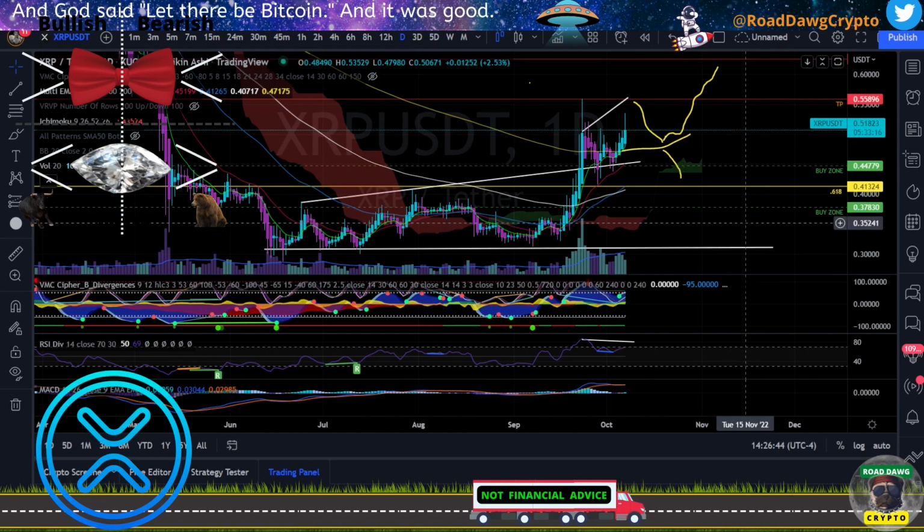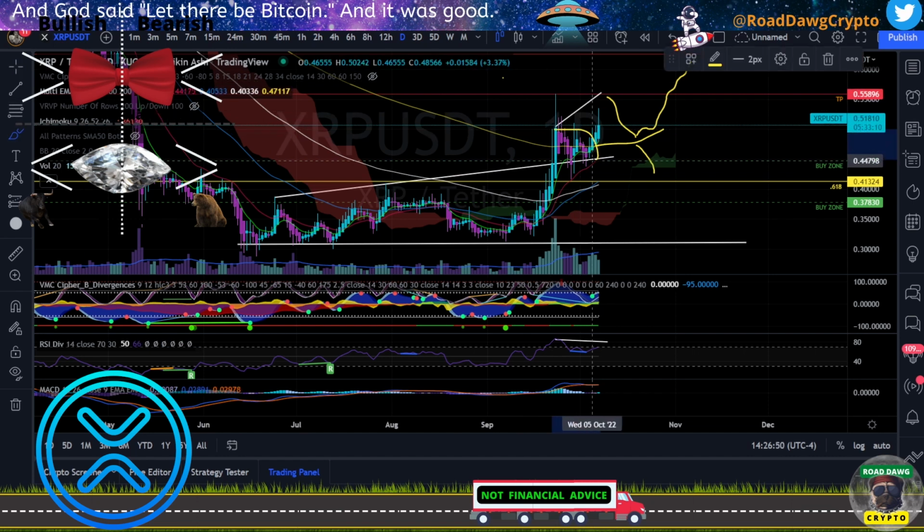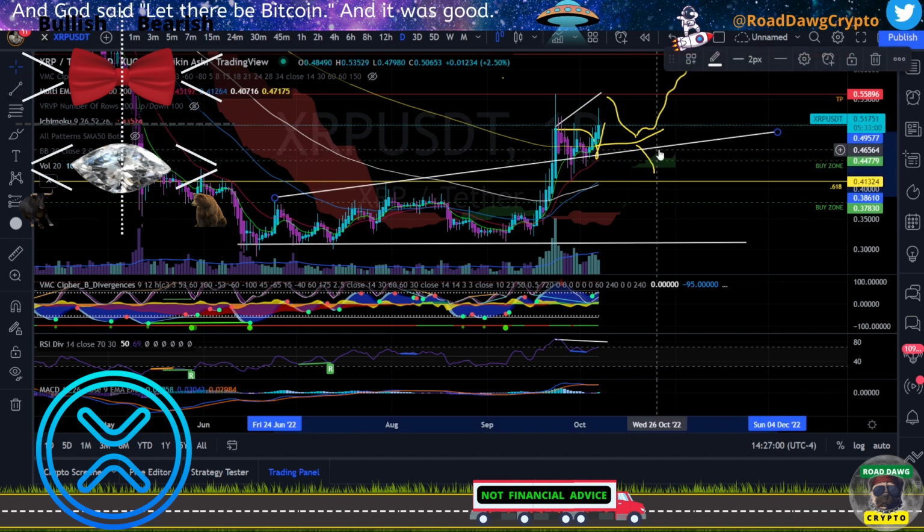Coming back to the XRP chart on the daily, we did very nicely right here, bouncing back off of this trend line and going back to the upside. This trend line is still in play, and we'll extend it, because these are some possible areas other than the 200-day moving average where we could find bounce points. They are coming in right around 46, 47, 48 cents.